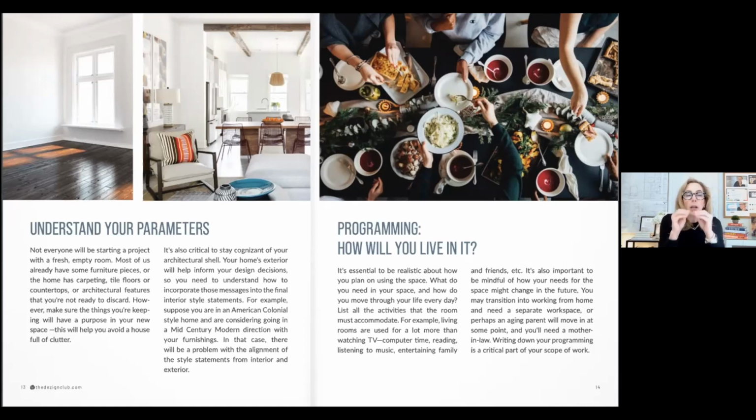So it really all depends. It's completely up to you, but you have to kind of project a little bit and say, I really love this, but you know what? I would really love light over here on this side.